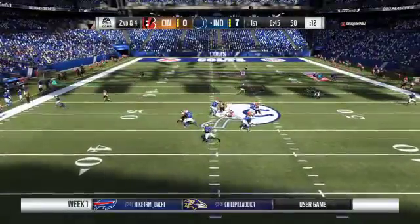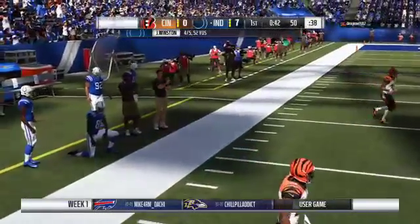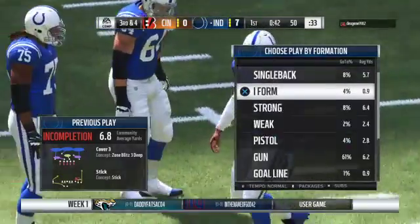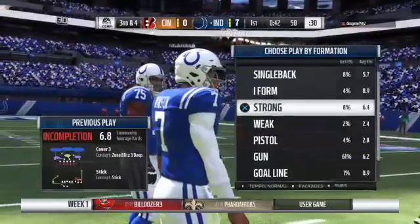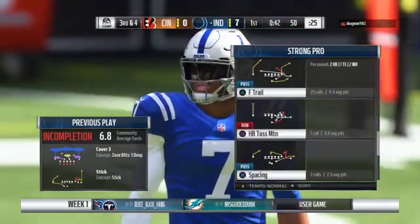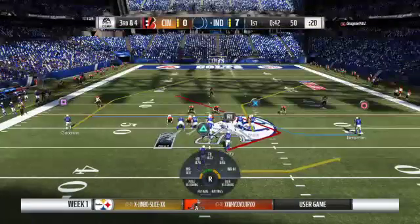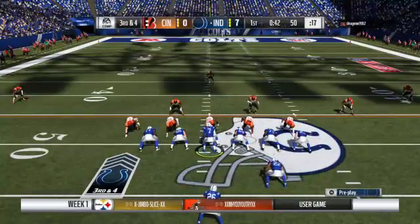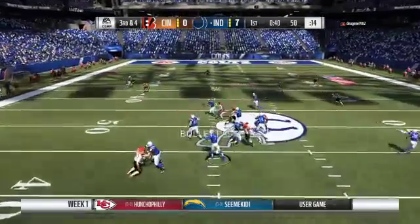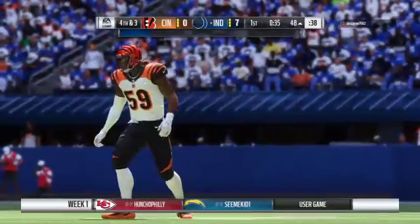Winston now from the 50. And seeing nowhere to throw, he chucks this one away from harm. Incomplete. Now it's third down. Now they face a 3rd down and 4 after that incompletion on 2nd down. Jameis to throw it. And he'll be brought down at the 48-yard line. 2 yards is all they'll get on the completion.